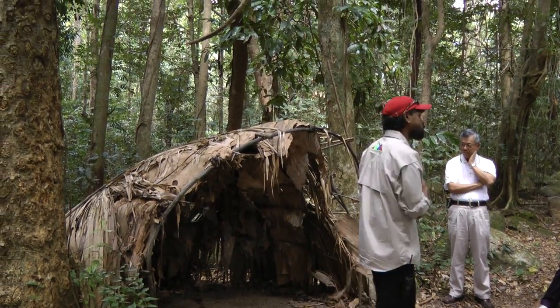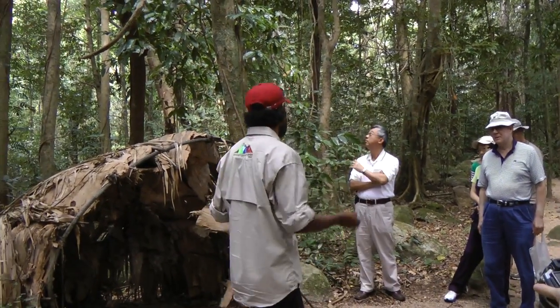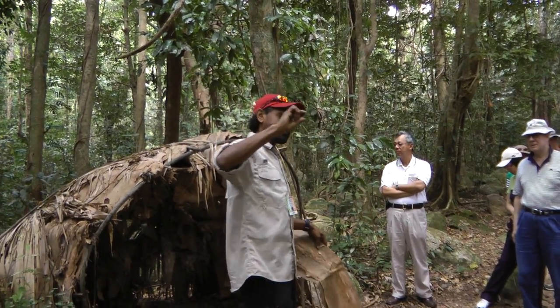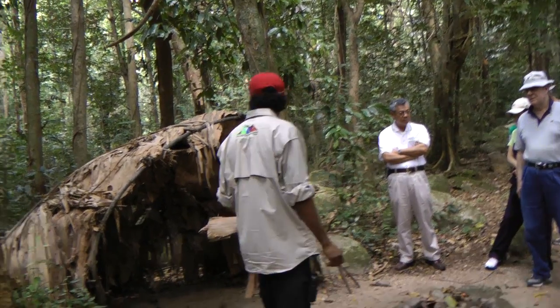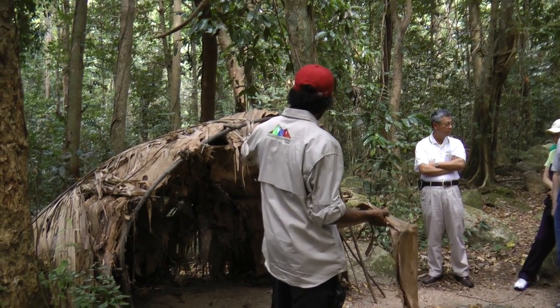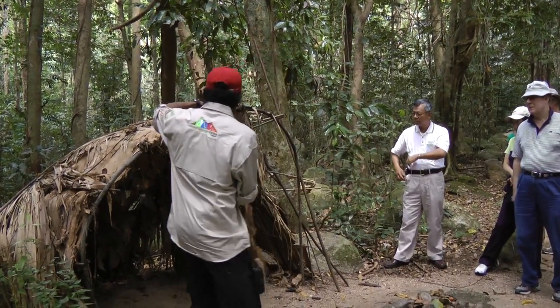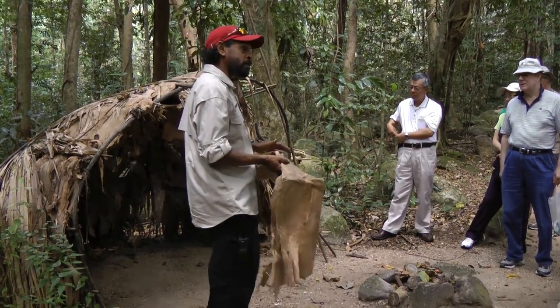If it is wet, we also use different types of grasses. We'll put those down and put the paper bark on top of that. Some of the paper bark we can get is pretty thick, about an inch thick, nice and comfortable, so you're laying off the ground there. If the wind and rain starts blowing a bit too heavy here, you can grab a couple of these big sheets of bark and put them up, act as doors, won't let too much wind or rain in.